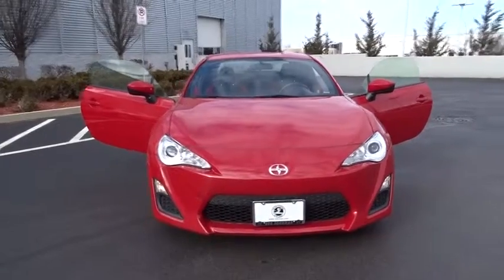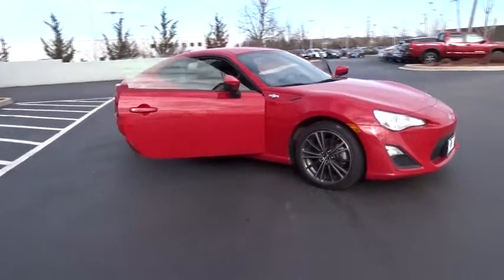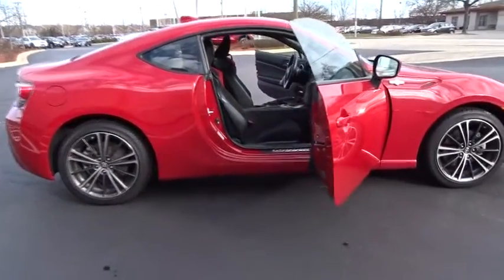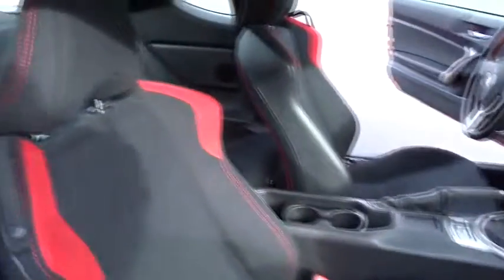The 2015 FR-S. With a front-mounted flat boxer engine and a 6-speed transmission, the rear-wheel drive Scion FR-S has motorsport running in its veins. This vehicle has less than 4,000 miles.